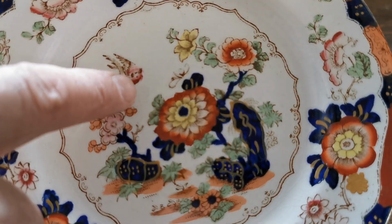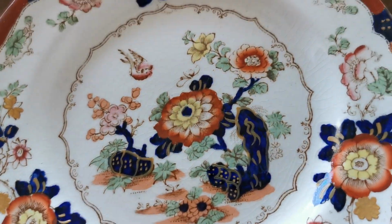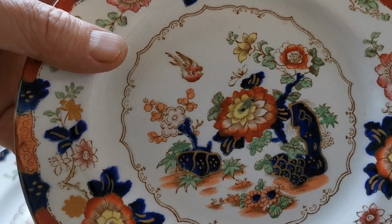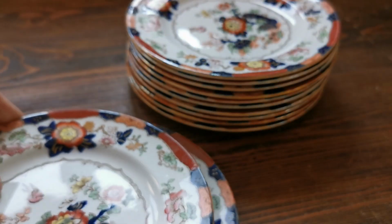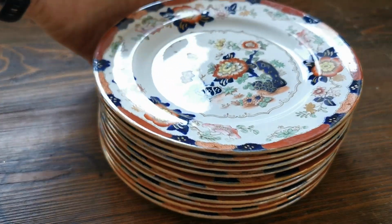It's called Chaffinch because of this little fellow which appears on every single one. Not a particularly well painted example of that. Let's pick another one. There you go. You can make that one out as a little russety pink-breasted bird. I just love this design. We've got the platters, we've got the dessert plates, we've got the dinner plates, and here are the side plates.